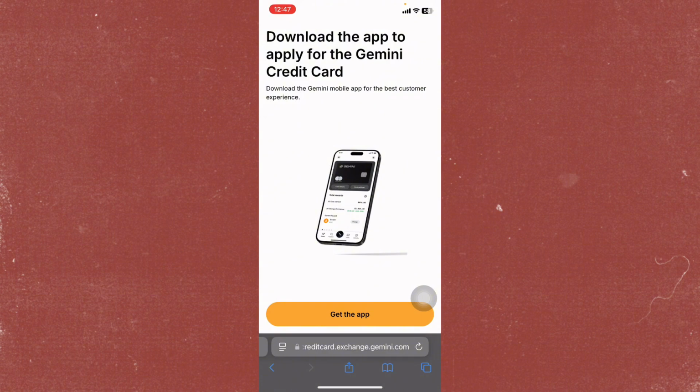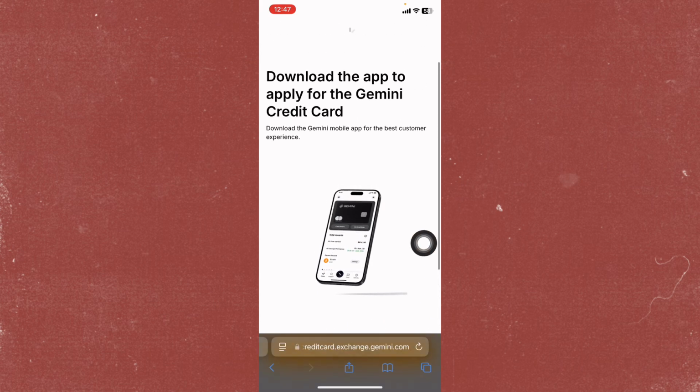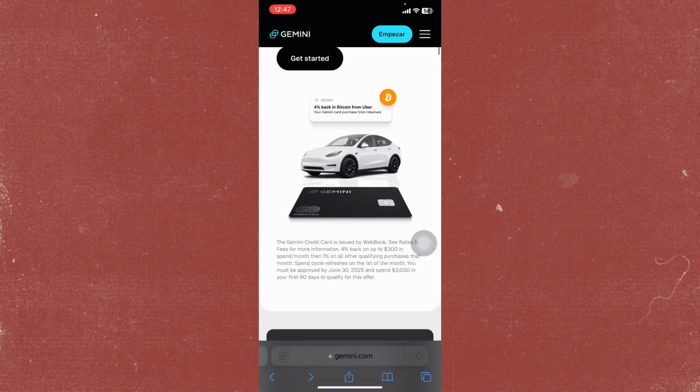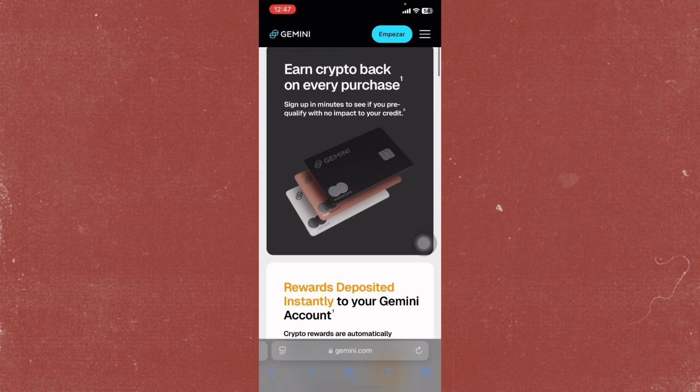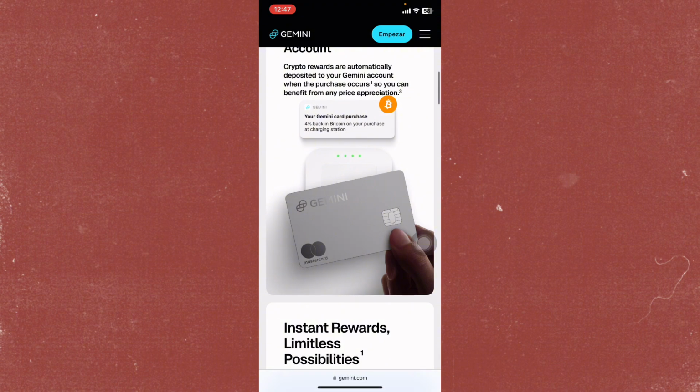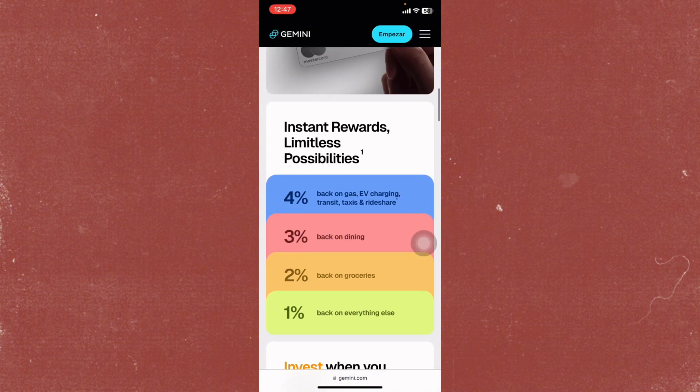So you will need to provide personal details like your name, address, etc. Also your income info, and you have to choose your rewards cryptocurrency if you are given the option. And we also have to agree to the terms, so just tap on agree or tap on the checkbox. And then after submission, Gemini usually gives a decision within 60 seconds.